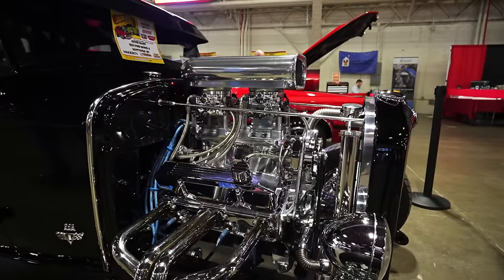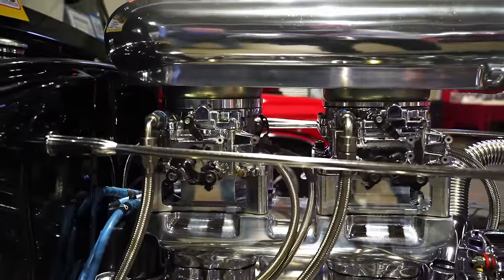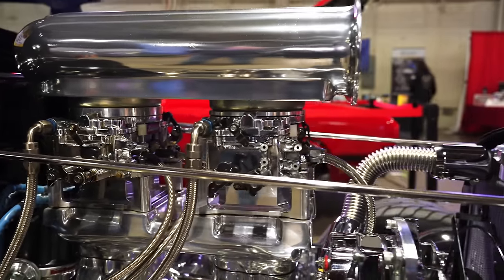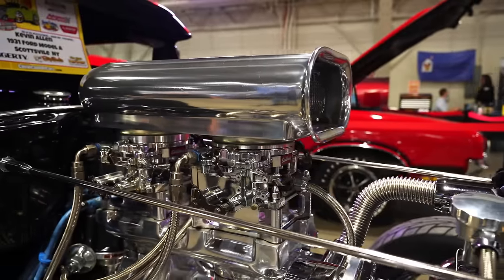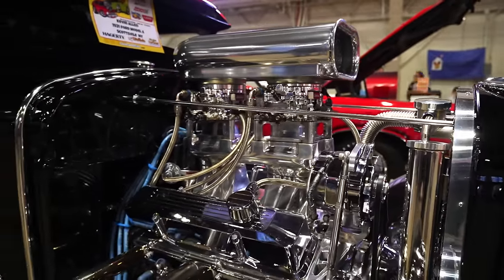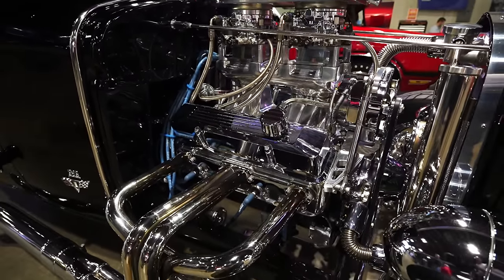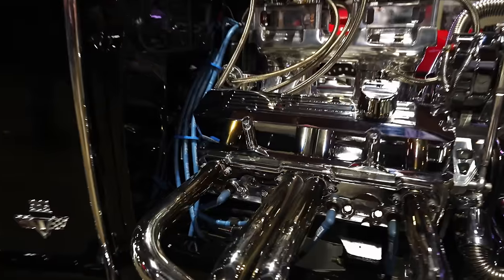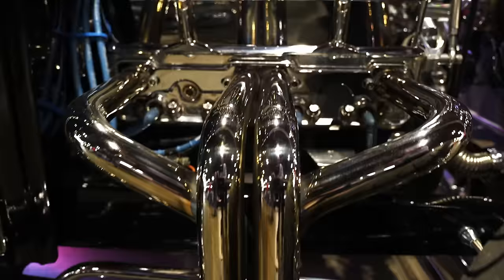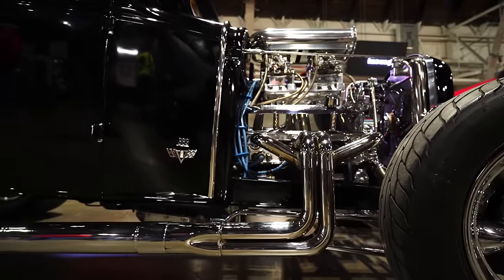The engine is kind of what I really like. It's a 383 stroker, performer heads. It's dual intake, dual quad Edelbrock carbs, 500s. I got a TCI Street Fighter transmission with a 9-inch Ford rear end and a 389 drag pack. Those are high boy headers, just a pretty standard header for an open wheel street rod. You can get them from Jags or Summit, any place really. Pretty standard.